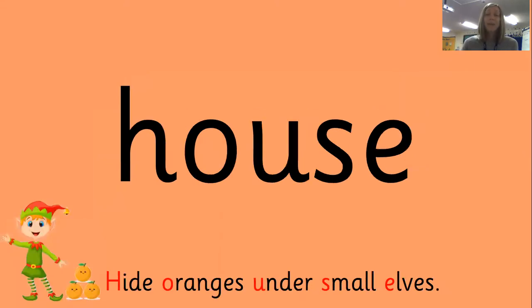And our last one for the week is house. And I've got my elf back with me, but he's got some oranges. So let's have a look at the sentence that I've created. Hide oranges under small elves. I've got my H for hide, O for oranges, U for under, S for small, and E for elves. Hide oranges under small elves. And that's how I'm going to remember to spell the word house.